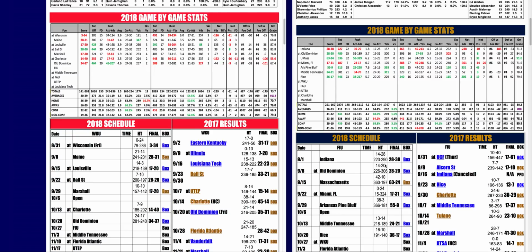Now, the Old Dominion game, they were losing at the half, 20-14, 306-226. Game got delayed. When they came back, Old Dominion's crowd was pretty much gone. There was nobody left in the stands. FIU fought back and won 28-20.